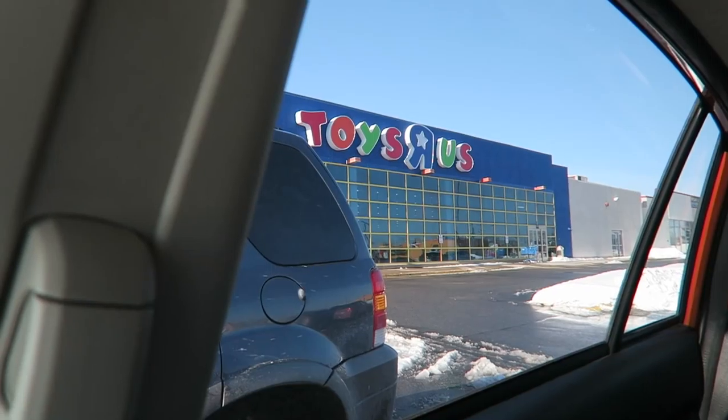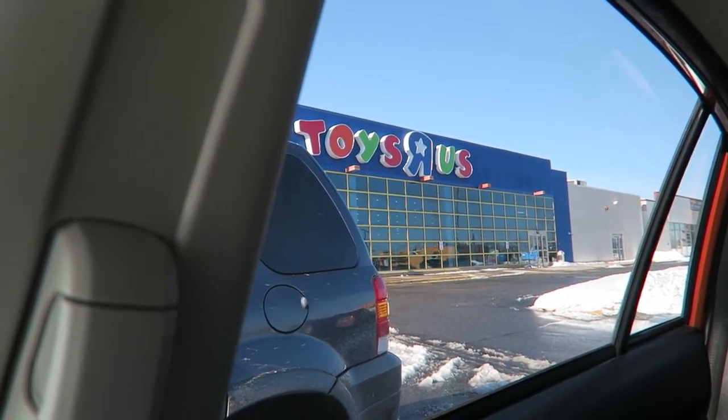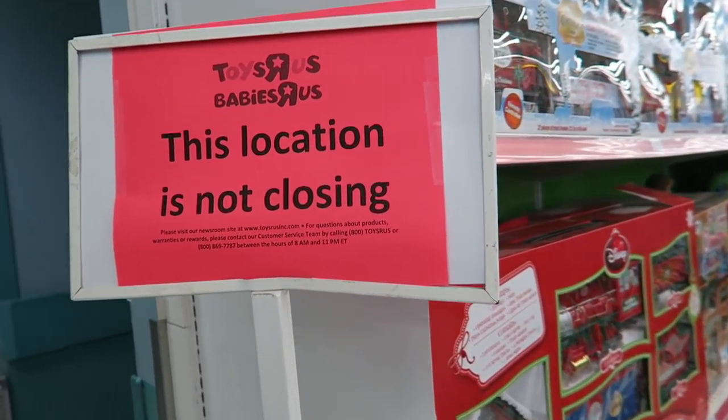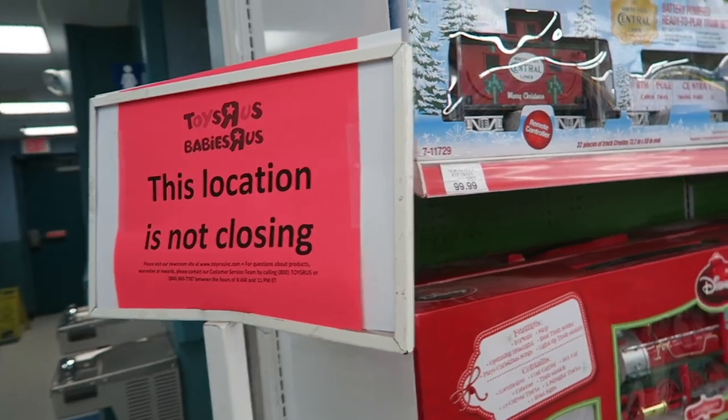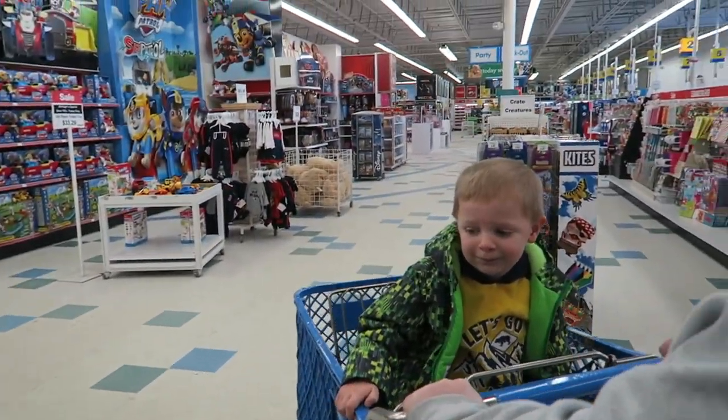So yesterday was the birthday blizzard. We had to get out of the house today, so we took a quick Toys R Us run. There are signs everywhere in here reminding us that this location is not closing. These are the signs we like to see. That's right. All right, let's look around.